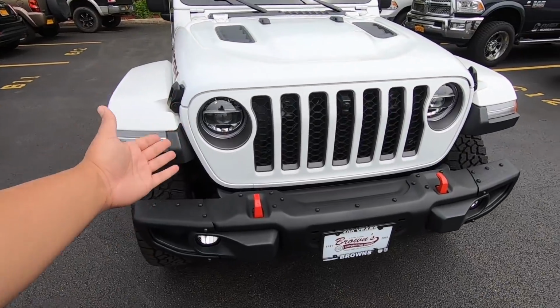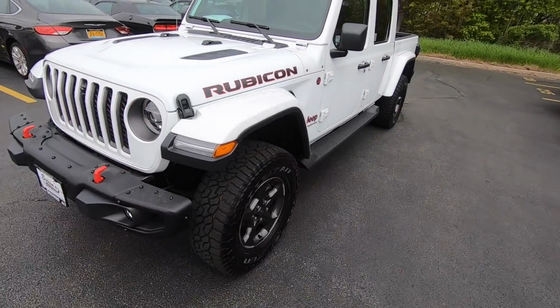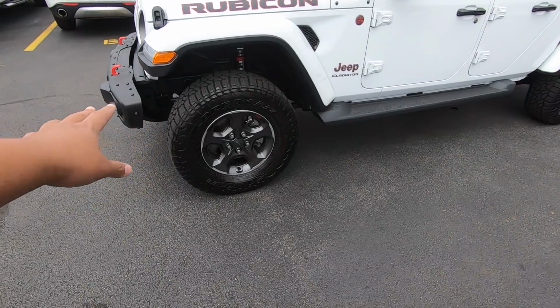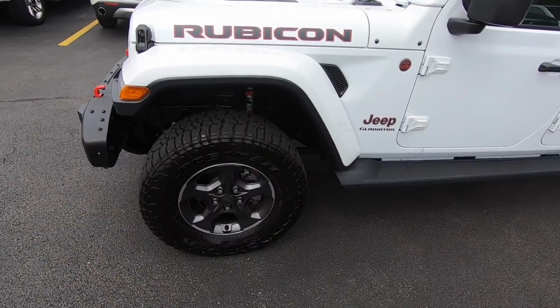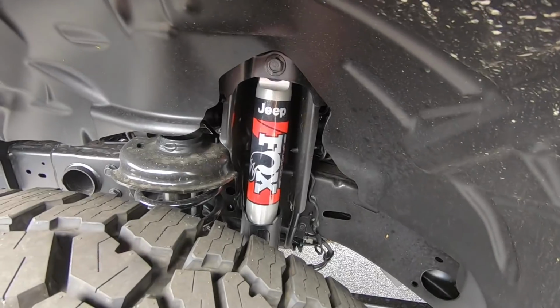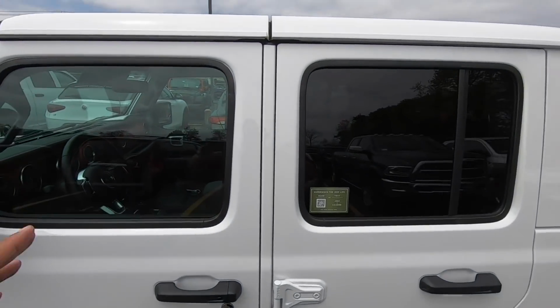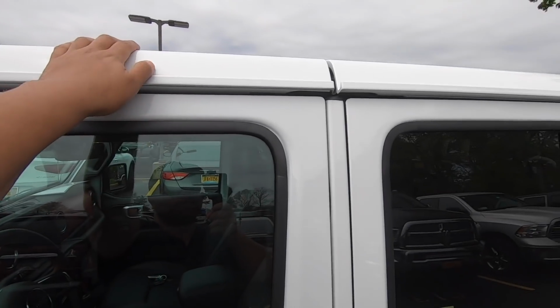You have your LED headlights and fog lights. This is the Rubicon edition, so this one I believe is pretty much fully spec'd out. You have Falcon Wild Peak all-terrain tires wrapped around a 17-inch aluminum wheel. Suspension wise, you have your Fox shocks right over here. I'm gonna zoom in and show you guys. This one has the painted hard top. Also, you have the soft top available.